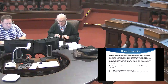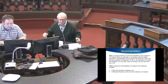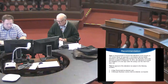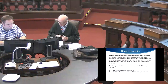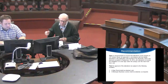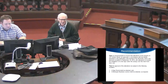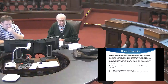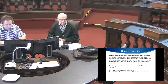There's a bit of concern about the signs concealing some features, but what appears to have happened is that it's uncovered the portico, which was previously covered, and now it's covering to some extent the transom. I guess what staff are saying is it's a net win, but it's up to the committee to vote on the recommendations. So are there any other comments? Liz?